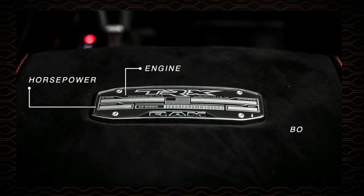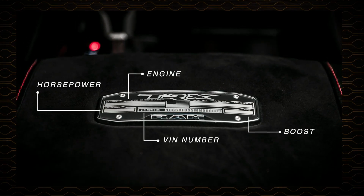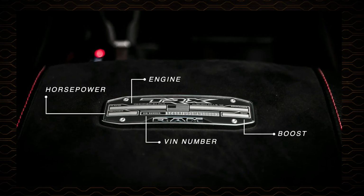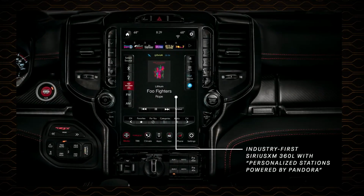Here, a little cheesy but kind of cool, there's an ID plate on the armrest. I hate when they put VIN number because VIN means vehicle identification number. So you're saying number twice, whatever. Blowing smoke up our butts.